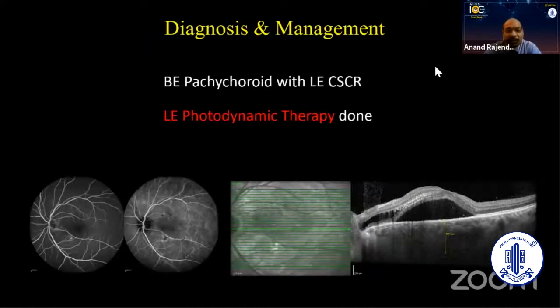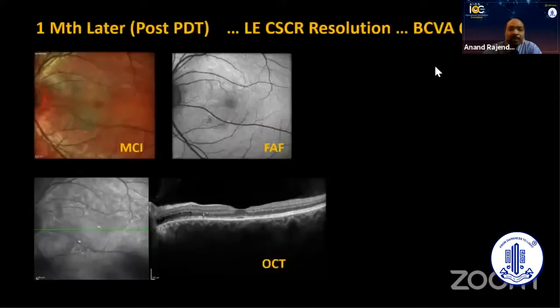We believe this was an open and shut case of pachychoroid with left eye CSCR. Photodynamic therapy was done to the hyperpermeable foci. And 1 month post PDT, there was a very satisfactory resolution and acuity improved to 6/6. You can see the macular SRF as well as the intraretinal peripapillary fluid has abated.